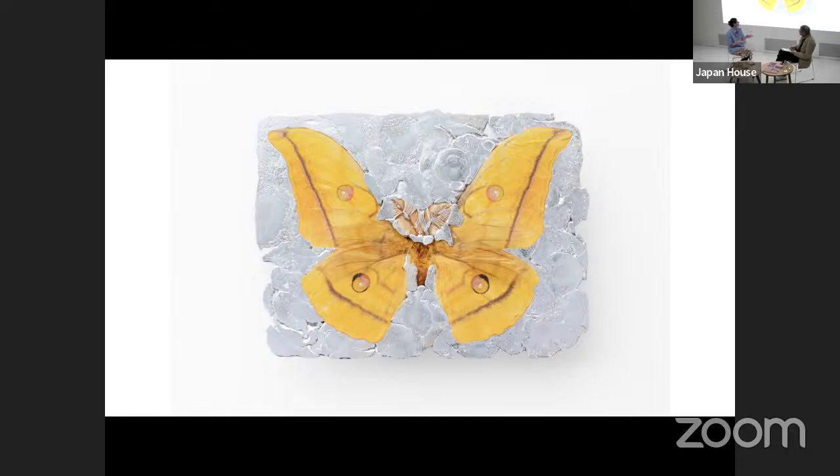So this kind of work is inspired by ornamentation in Chinese and also Japanese ceramics, and by symbols of the afterlife. The Japanese silk moth is also a symbol of good luck. So I'm trying to encase this very fragile and poetic being in metal to create a relic-like state, trying to capture the transient or fleeting nature of life.